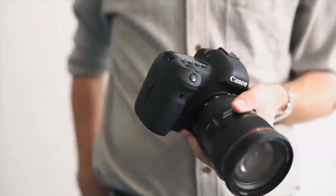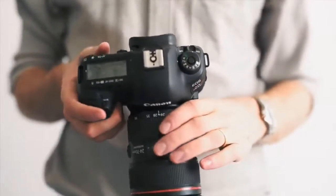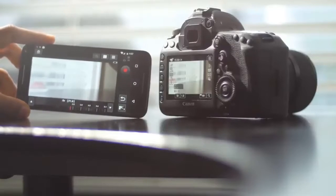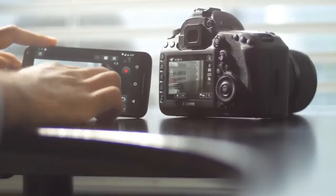That said, there have been numerous tweaks and refinements to the body. The hand grip has been enlarged for starters, providing an even more satisfying hold when you pick the camera up, while the pentaprism now stands slightly taller to accommodate the GPS unit.